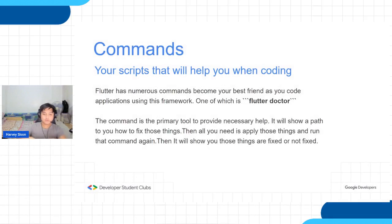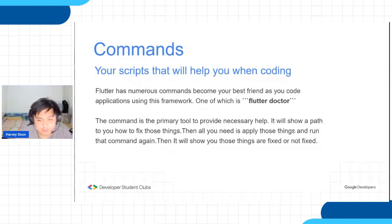Now, some useful commands for you to use. Actually, let me change my share screen. I'll stop first and share my whole screen so that you can follow along with me. As you can see here, these are scripts that will help you when coding. One of which is Flutter Doctor.